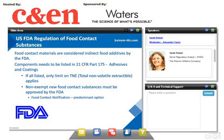So now let's view what the regulatory situation is in the US. In the US, the food contact substances are regulated by the FDA, the Food and Drug Administration. Food contact materials are considered as indirect food additives by the FDA, and they are regulated in the 21 CFR Part 175 for adhesives and coatings. If a product has all its constituents listed, then only a limit on the TNE, total non-volatile extractables, will apply. The TNE is similar to the global migration in Europe.